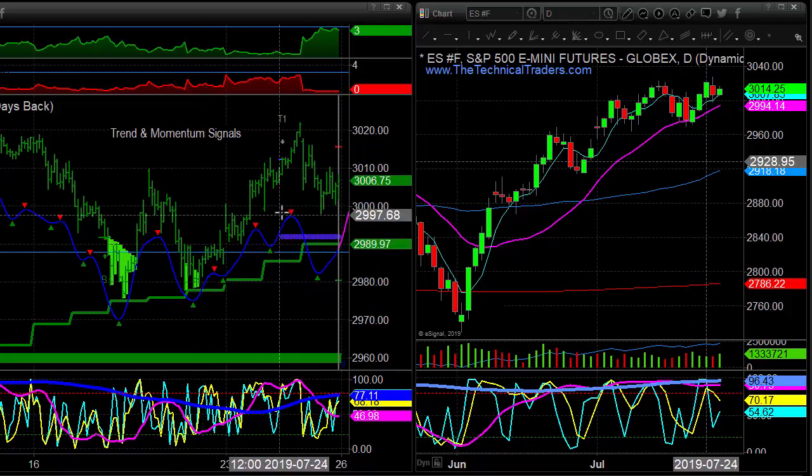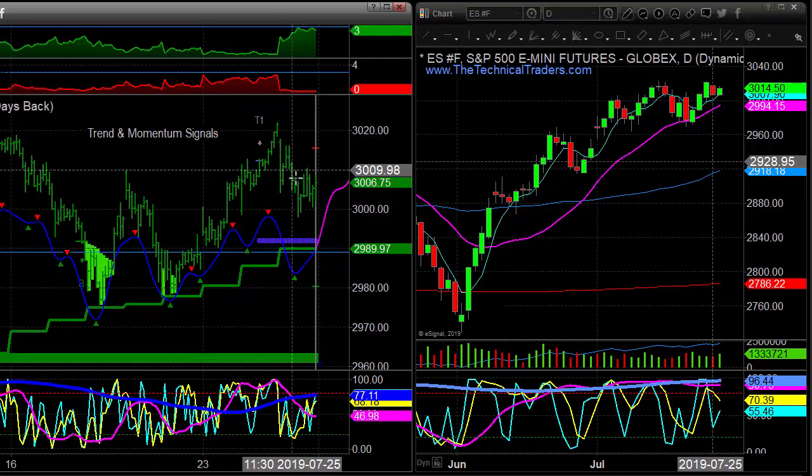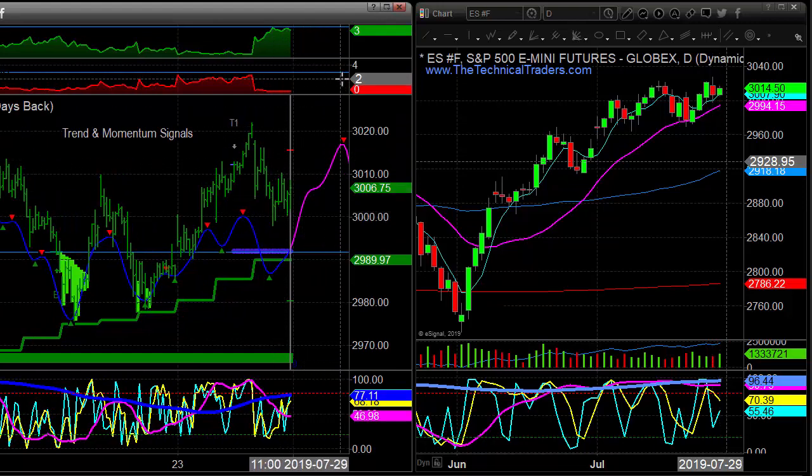But overall, if we take a look at this price action here, we do have a nice rally over the last couple sessions. Yesterday, a nice pullback, which looks like a bullish formation, a bull flag, and our short-term cycle is showing we should see an upward bias today in the equities market.